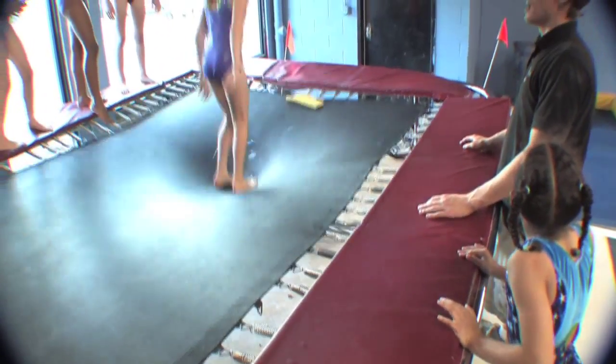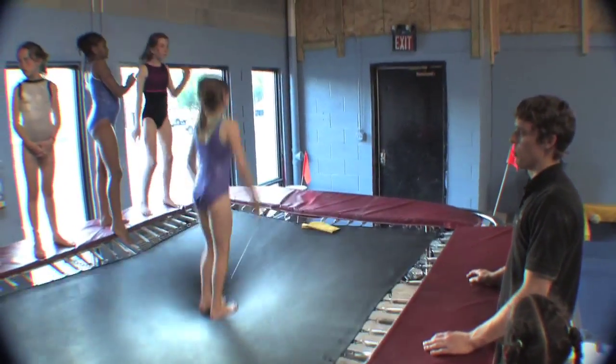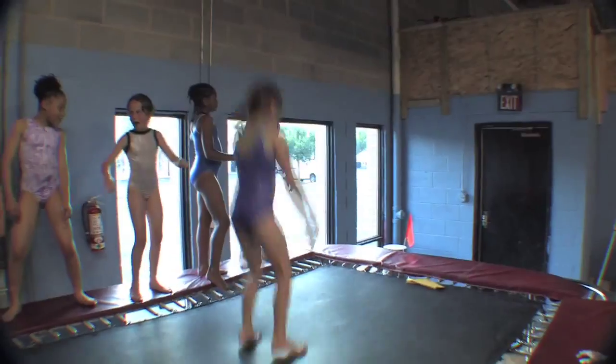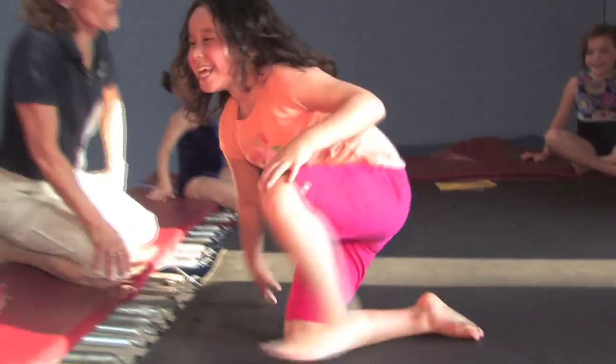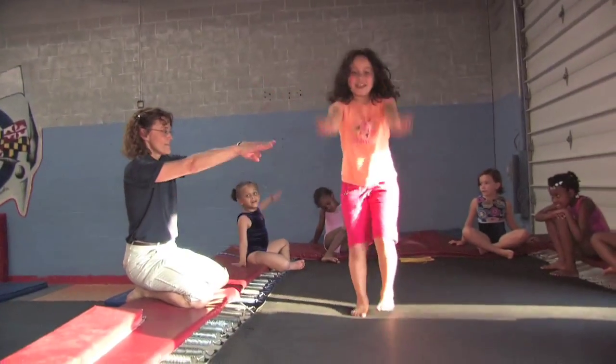Trampoline is one of the most popular things in the gym. From little people all the way up through the adult classes that we teach front flips, back flips. And in the beginning, they'll start working on seat drops and knee drops and tummy drops. By far, one of the most popular things that we have in the gym.